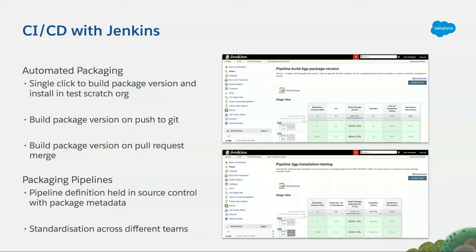And in the end, we settled on what we've called packaging pipelines. So we use Blue Ocean with declarative Jenkins pipelines to create this particular 2GP package. And that's quite good because you can hold your build definition, pipeline definition in source control along with your SFDX project file and your actual package metadata. And that's quite a nice way to standardize this across different teams.